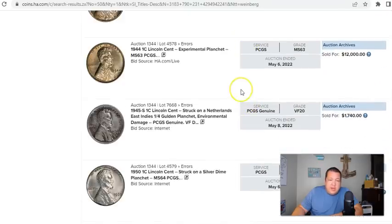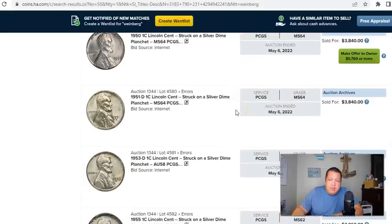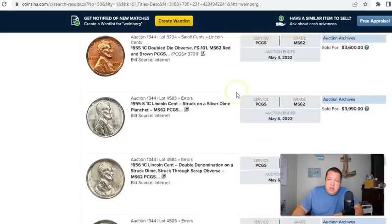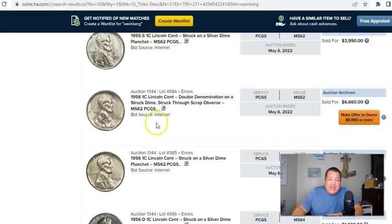And then more experimental planchets, more coins struck on other countries' compositions, more off metal strikes. There's a 55 DDO. Of course, it's a big money coin. There's some double denomination coins in here. So Lincoln cents struck on dimes. Already struck dimes, so you have design elements of both Lincoln cents and Roosevelt dimes on the same coin.